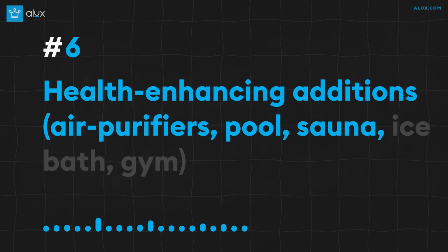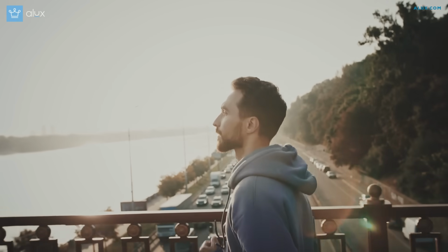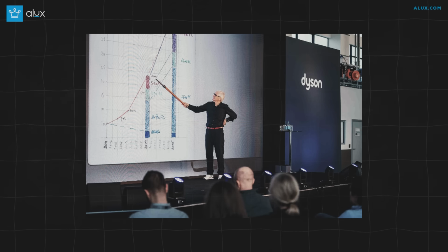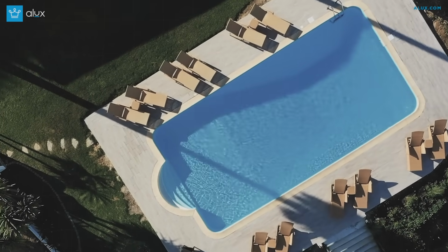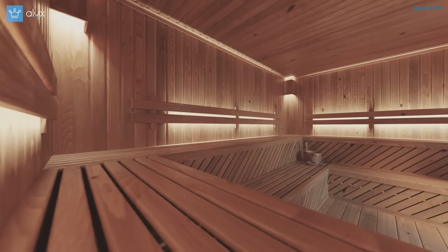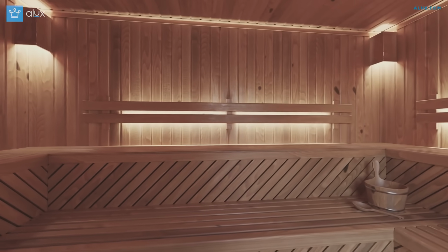Health-enhancing additions. Air purifiers, a pool, sauna, ice bath, gym. You get the picture. Health is a big priority for the rich, from physical to mental. It starts with the air you breathe. Dyson is worth $20 billion because they've made a premium product accessible to the mass market. The pool, the gym, the sauna, the ice bath all walk hand in hand here. Rich people don't use these things frequently, but every once in a while they get on a health and fitness kick, and they want to make sure there's little to no resistance to them letting that motivation slip away.